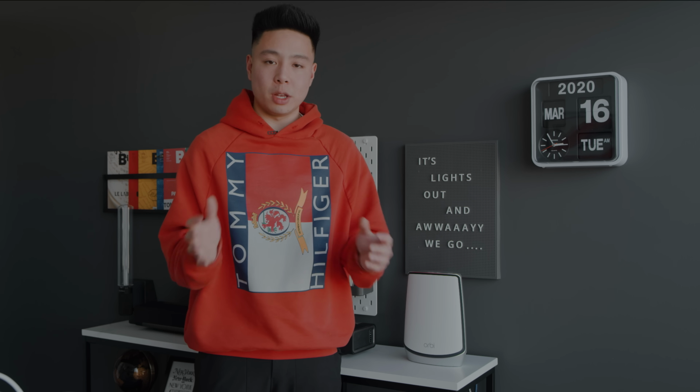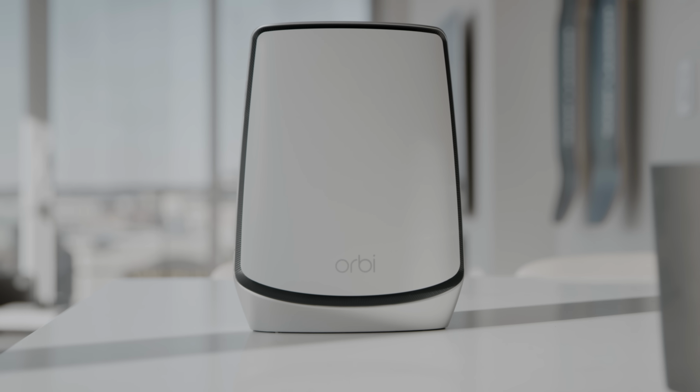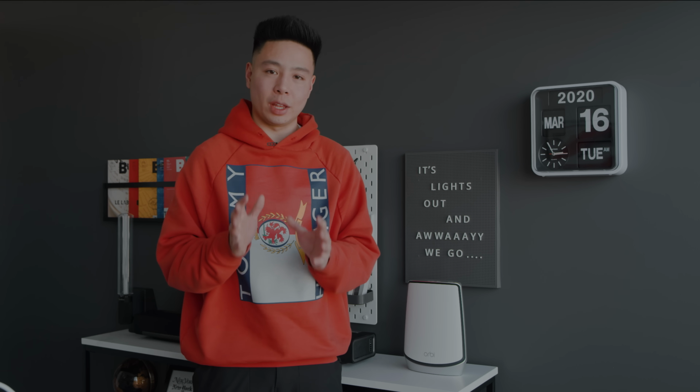So overall, this system has been perfect for my setup, and in a house that is significantly larger than the condo that I live in, it is still going to be able to perform very, very well. This was all super easy to set up, and you can also go to the Orbi app and customize anything that you would want, and also check the status and health of your Wi-Fi network at any time.